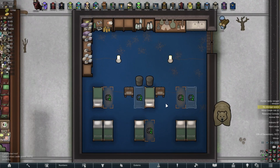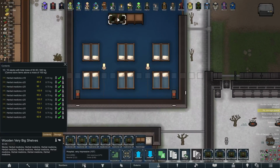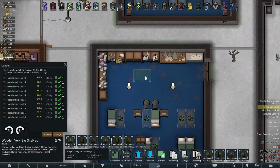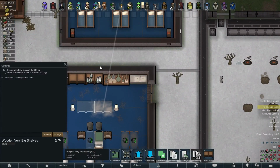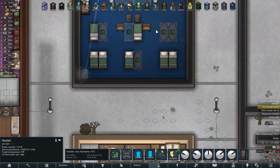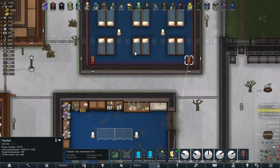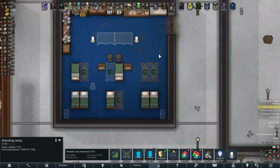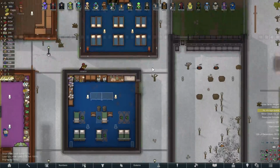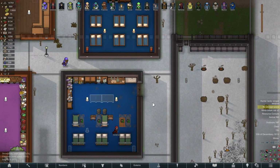And all these beds are coming together. In fact, they're coming together enough that we have room for people to be treated. And we can move these. We can put the heaters down here. Put the lights down here. And we'll call it done. Okay? We'll call that done. The hospital has been moved.